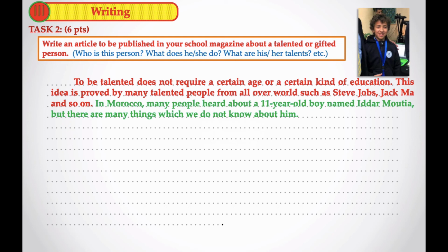This idea is proved by many talented people from all over the world, such as Steve Jobs, Jack Ma, and so on. In Morocco, many people heard about a 12-year-old boy named Idar Moter, but there are many things which we don't know about him. This is just, let's say, an introductory paragraph of this article. I'm going to go further to the body and explain each part by each part, okay?